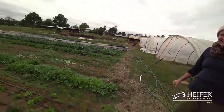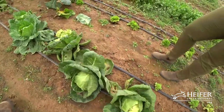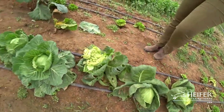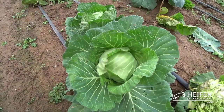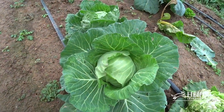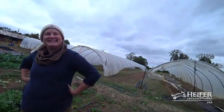Okay, I know someone asked about cabbage. I do want to show you. These are some of our old cabbages that did split. We did have cabbage. Sarah's like, don't show them these, please. Here's a pretty one. It's not bad. So we had a deer problem a little bit early in the season. That's there. Funny, because somebody asked about deer.